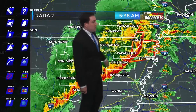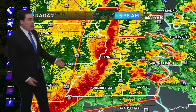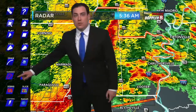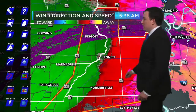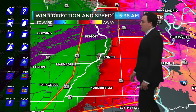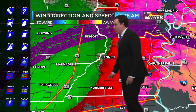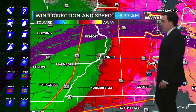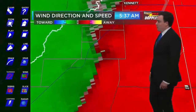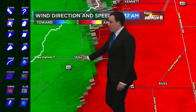So no active tornado warnings at the moment, but this severe thunderstorm warning, notice it's not just yellow. It's got that red outline on it, which means tornadoes are possible with those quick spin-ups. And so we'll take a look at the wind, see if we can find any at the moment. Right there, kind of that same one that was south of Marmaduke over north of Paragould, right here, this little notch. So if we're going to get another tornado warning, it's probably going to be north of Hornersville, very close to Kennett, close to Zenith, though it's probably already past Zenith, but close call anyway as it continues to push off to the east. So Zenith, you're under a severe thunderstorm warning.